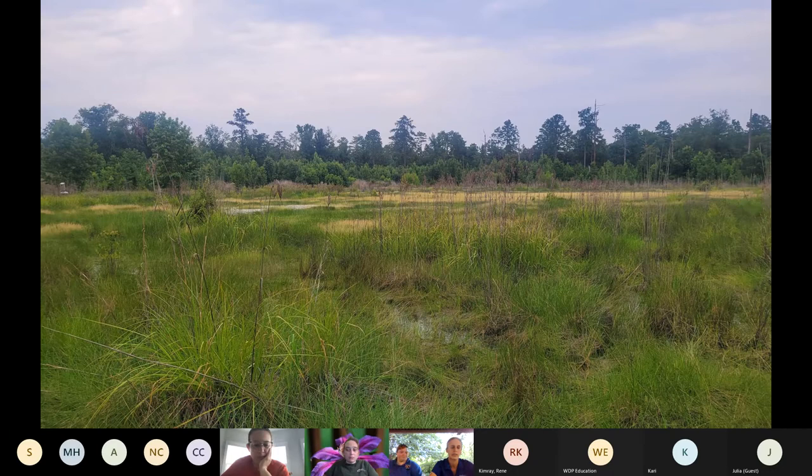And so there are hopefully more out there in the environment that are surviving to adulthood and then reproducing. This is one of the breeding ponds where we're releasing frogs and hope to one day collect the eggs from.